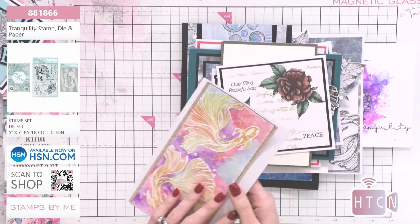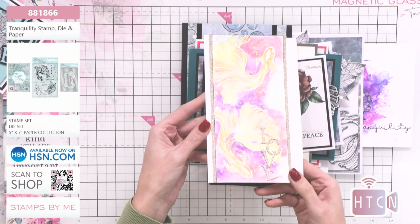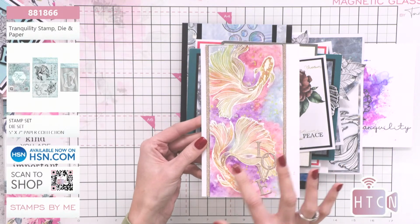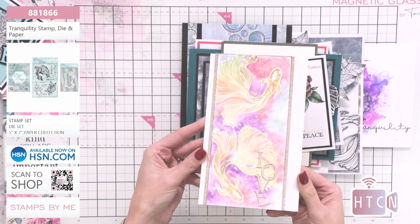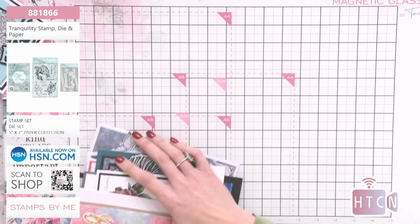I'm not sure where that fish is with the fan on the tail. I might find it. We'll see how it goes. But if you're painting your shimmer colours, your watercolours, I know Diamond Press had some watercolour shimmers on the last show. So if you've got those, you could really replicate that golden sort of look on those fishes as well.